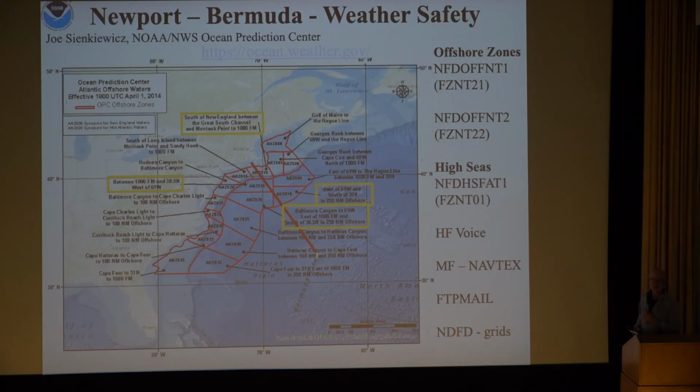Winds, wind direction, waves, wave heights. Significant wave height. Off NT2 is the same. And then you'll be in the high seas, which is a descriptor associated with the weather systems. So that follows weather systems as opposed to today, tonight, tomorrow.